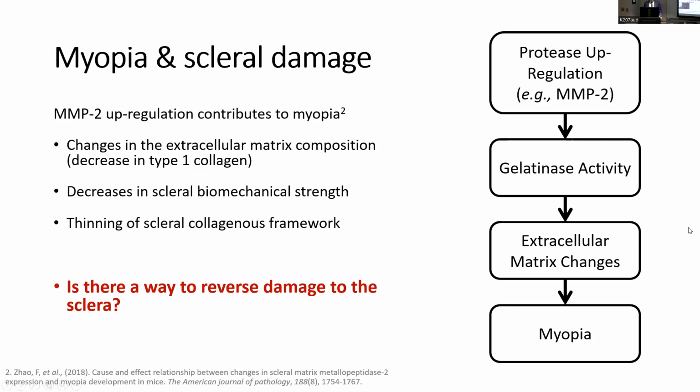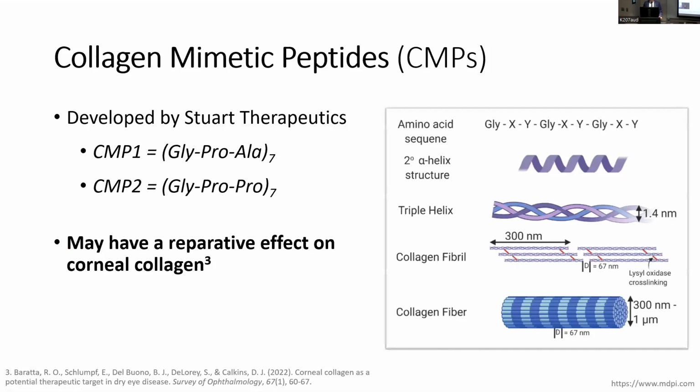There's a lot of research being done looking specifically at these metalloprotease targets. But the question we wanted to answer was, suppose you've already done the damage, what can you do? So we looked at these collagen mimetic peptides. They're developed by a company out in Florida, Stewart Therapeutics, and they were nice enough to give us some of their peptides.